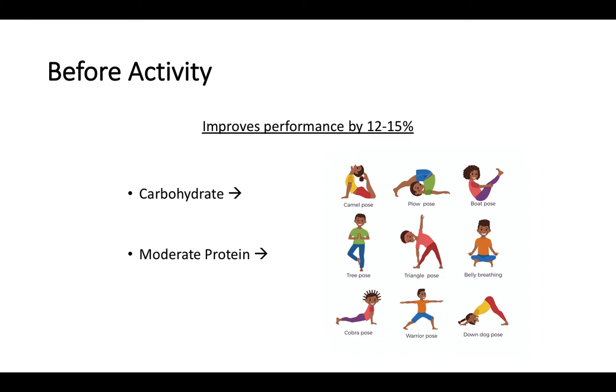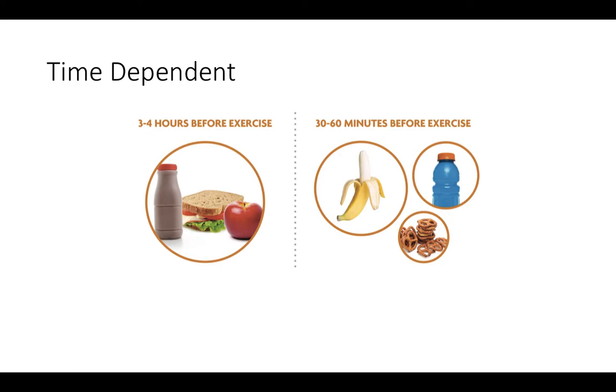Good examples of some food before would be something very light, like half a banana. It's also dependent on time. So if you are someone who wakes up in the morning and goes to swim practice, let's say high school, right? In high school, I swam and I had practice before school started. I don't have a lot of time to let my food digest. So therefore, 30 to 60 minutes before my exercise, I just want something really light, like a banana or pretzels, maybe even just a little bit of sports drink.